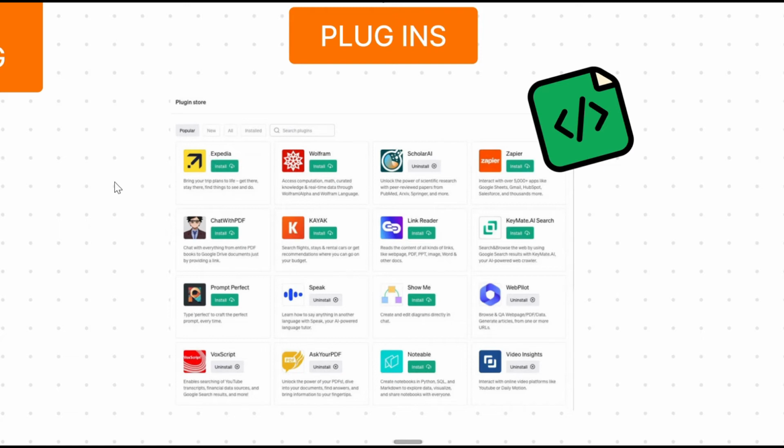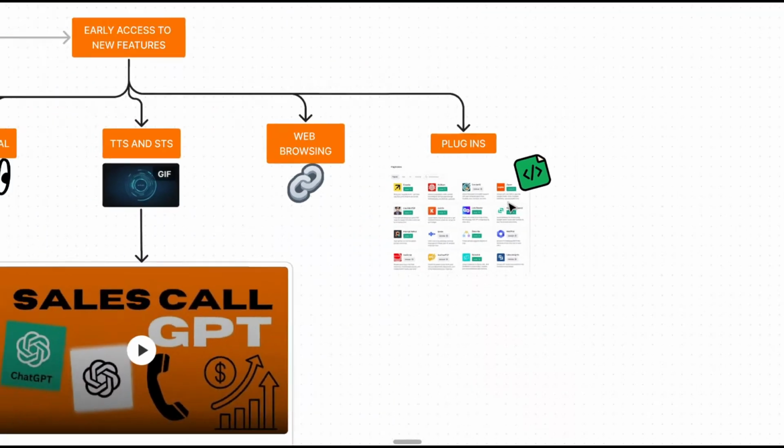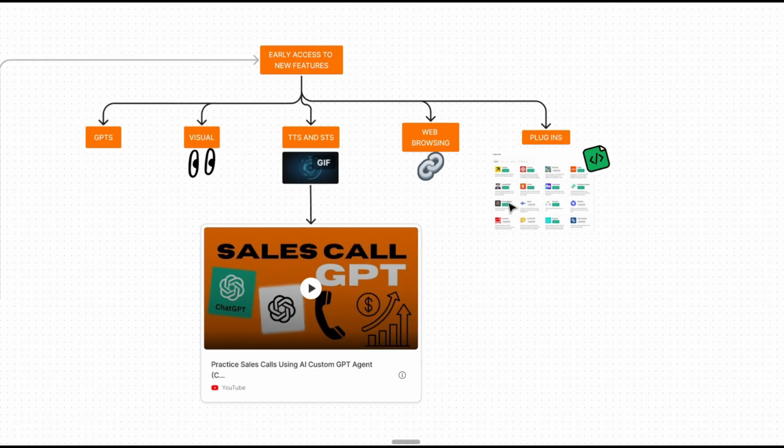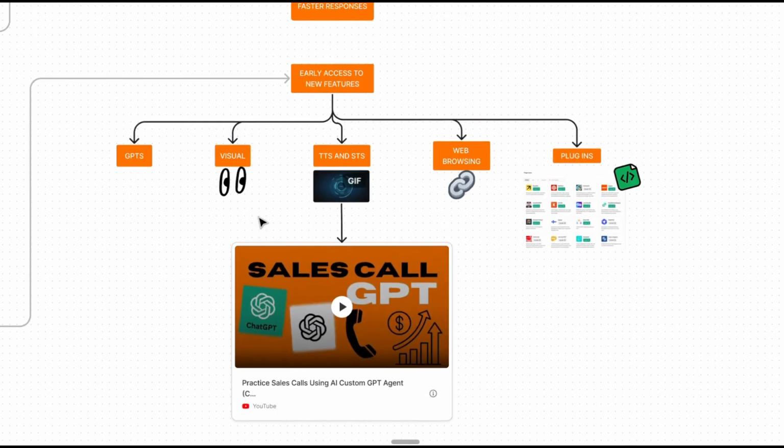There's a bunch of different plugins that you can use. They're all free, and some people really love them. We just don't have much use case for them within our agency. These are all the things you get access to using the Plus version of ChatGPT, and honestly, these are the main feature of the ChatGPT Plus version. Like I said, any one of these by itself is worth $20 a month for me. It just depends on how you intend to use them.